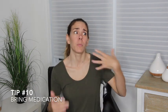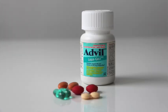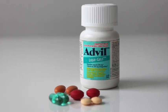Tip number 10 is to bring yourself some medication the day you're flying. So make sure that you bring it on you, in your purse or in your carry-on, something that if you start getting a headache or you start getting nauseous or you start getting a sinus headache, you're going to have the medication to treat you right away. So I like to carry a little small pill box and I put in some Tylenol, some Advil, some anti-nausea medication, some cold and sinus medication, anything that you might need at the airport or during the flight.